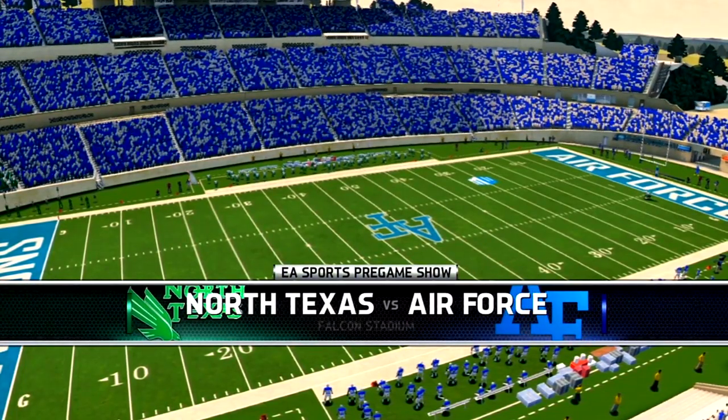Falcon Stadium, built in 1962, the site for this college football contest. And now we bring you the coin toss, and it's presented by Nissan. Innovation that excites.